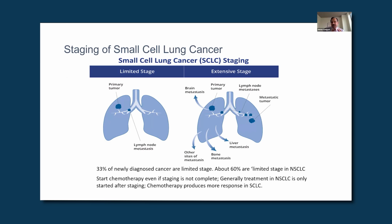Broadly speaking, as everybody knows, there are four stages of lung cancer, both in non-small cell and small cell lung cancer. But when it comes to small cell lung cancer, we broadly look at whether it's limited stage, that is limited to the lung, may have spread to the lymph nodes, or extensive stage, which has already spread to other sites of the body, such as liver, bone, or any other site. If it is limited stage, we tend to do chemotherapy and radiation. If it is extensive stage, we tend to do chemoimmunotherapy.